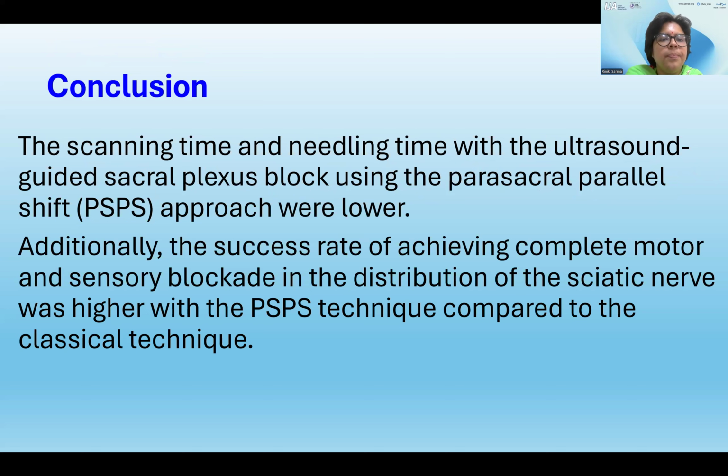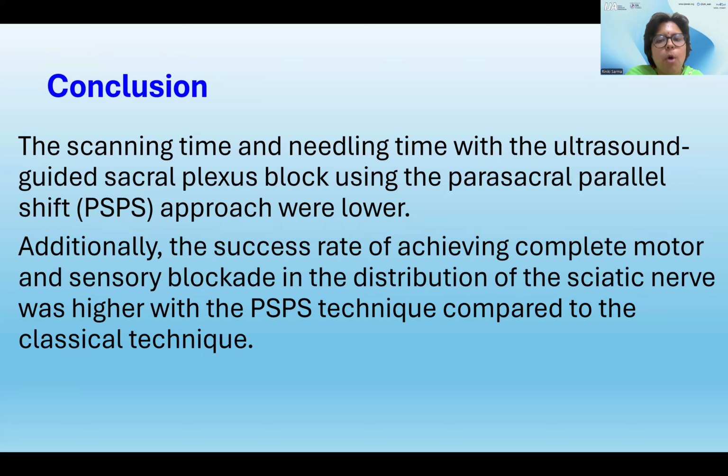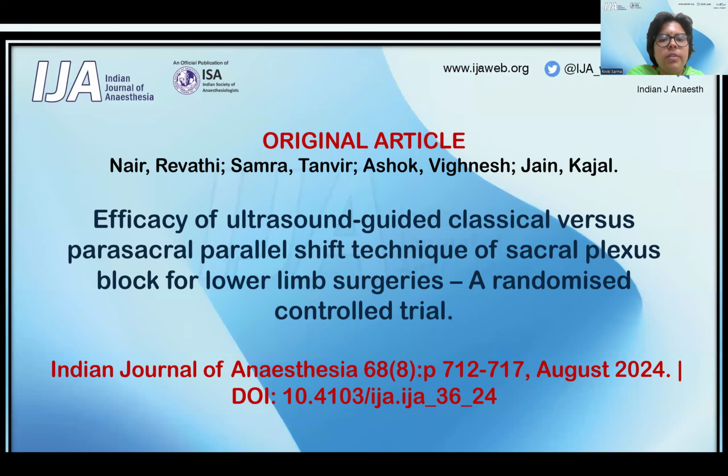So to conclude, the PSPS technique is associated with lower scanning time and needling time. Additionally, the success rate of achieving complete motor and sensory blockade in the distribution of the sciatic nerve was higher with the parasacral parallel shift technique compared to the classical technique of sacral plexus nerve block for lower limb surgeries. Thank you.